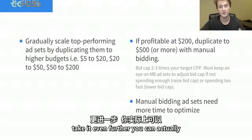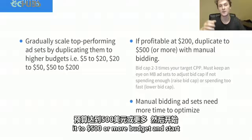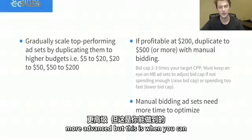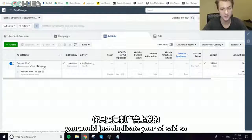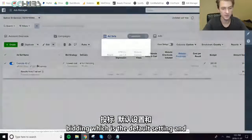But if you want to take it even further, you can duplicate your $200 ad set to $500 or more budget and start using manual bidding. Now this is a lot more advanced, but this is when you can really scale. Just to quickly show you how you can set up manual bidding, you would just duplicate your ad set. Your ad set, you should at least have tried it at $200 with lowest cost bidding, which is the default setting.